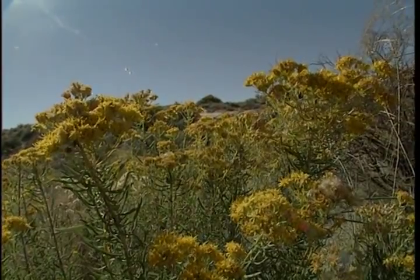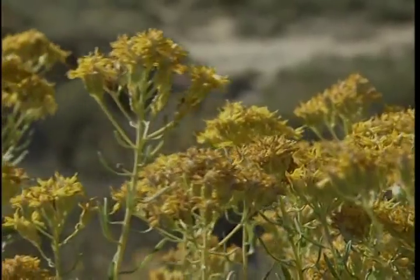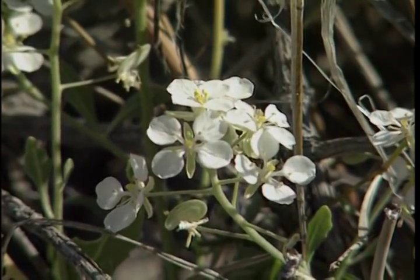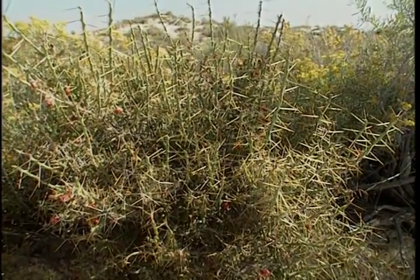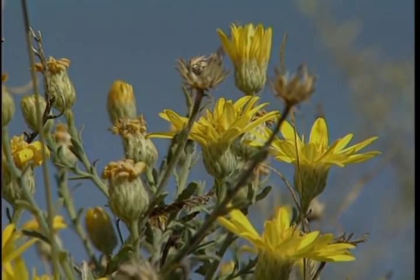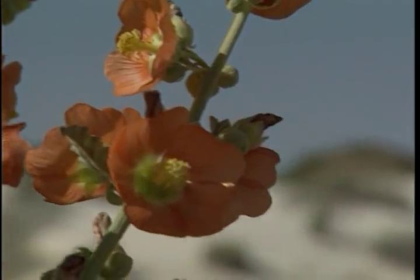Autumn often brings a second bloom to the desert, providing that the summer monsoon rains were sufficient. Spectacle pod blooms in white abundance. Christmas cactus displays its red fruit. Other flowers like goldenweed, sartwell, and globe mallow add to the display.